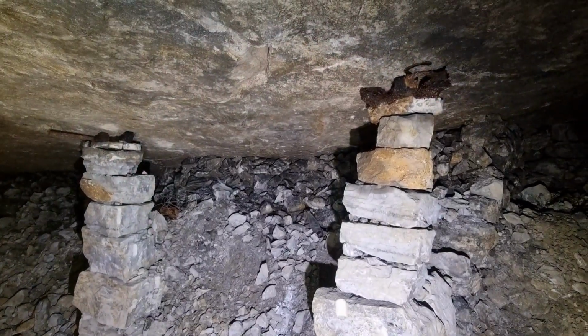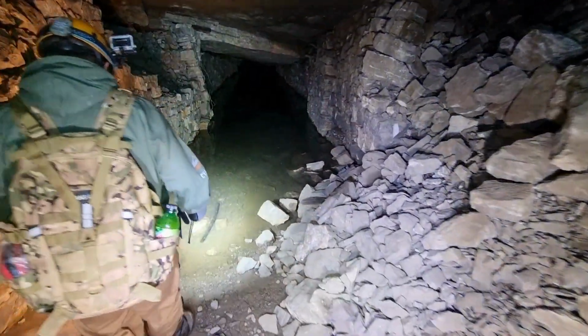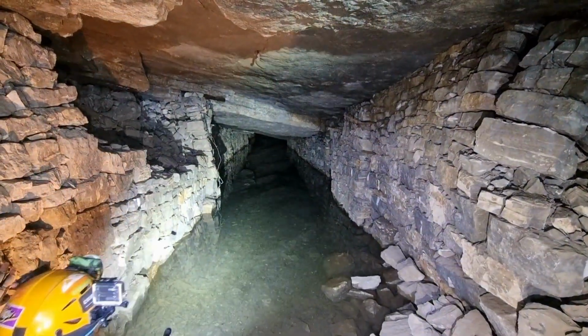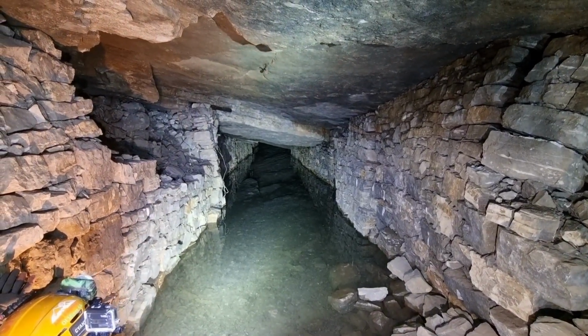It goes down to water down there. Get me torch out. Oh wow. That's it, Tom. Yeah, if you get it at that angle there, can you see it's the reflection of the roof in the water?